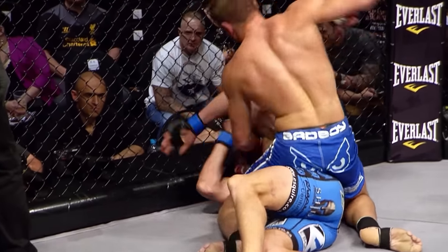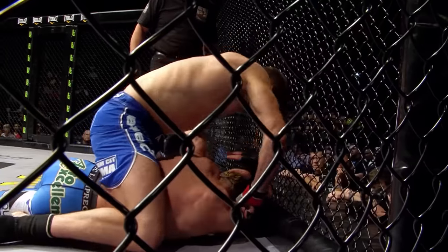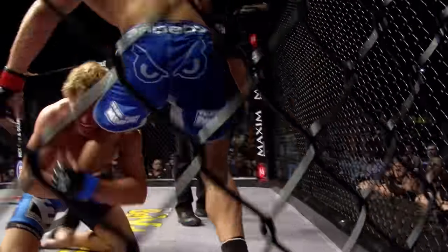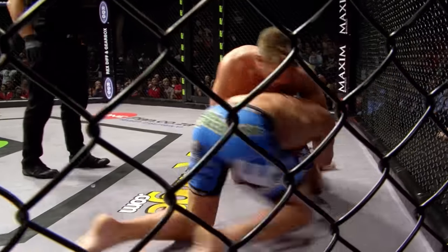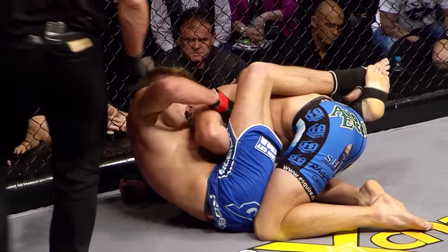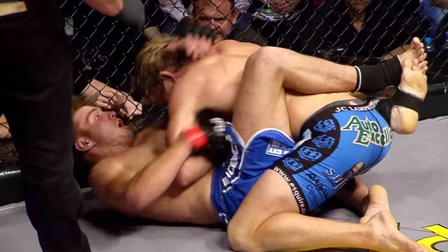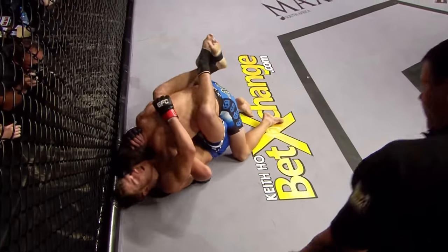Can hear Lamprecht's corner saying that Dricus is tired. He was breathing heavy at the end of that first round. Lamprecht skates out the bottom, and he tries immediately for that single leg takedown. Sprawl by Dricus. Dricus looks like he's got a guillotine choke locked in. It's the arm in, very difficult to finish from that position. Lets it go. Breathing heavy, Du Plessis at the moment.